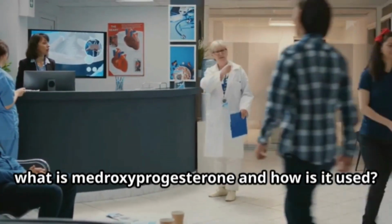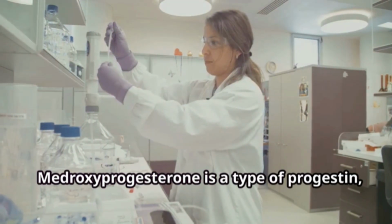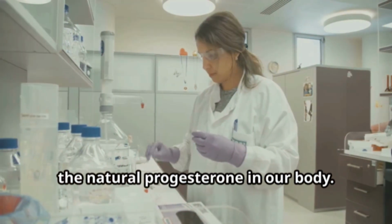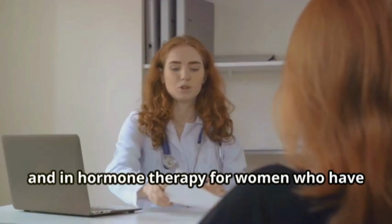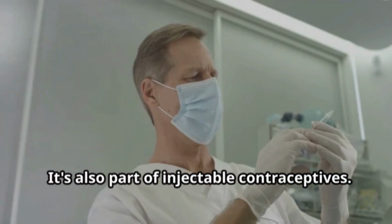To start, what is medroxyprogesterone and how is it used? Medroxyprogesterone is a type of progestin, which is a synthetic hormone similar to the natural progesterone in our body. It's mainly used to treat problems with menstruation, endometriosis, and in hormone therapy for women who have gone through menopause. It's also part of injectable contraceptives.